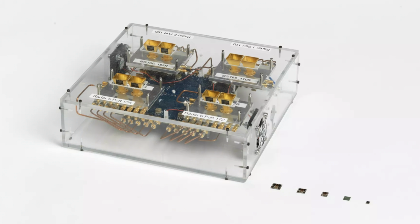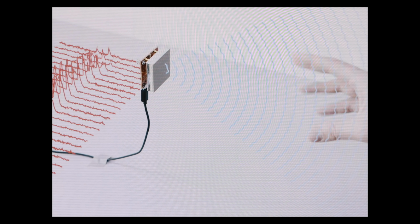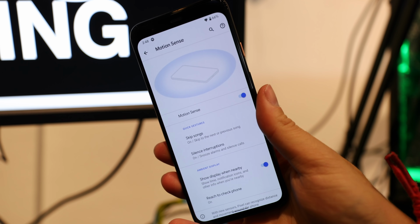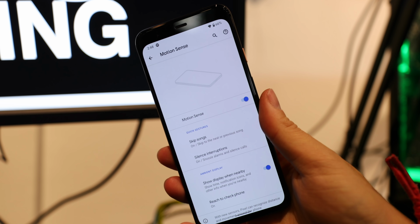Another standout feature that the Pixel 4 has and the iPhone 11 Pro does not is a radar. For the first time ever in a smartphone, Google has baked a radar into the forehead of this phone, which can be used for a variety of things, and we'll talk about them in a second. It also means that the Pixel 4 will not launch in India, but that is an entirely different story. Google calls this tech Motion Sense, which means you can gesture in front of the phone to trigger certain actions.